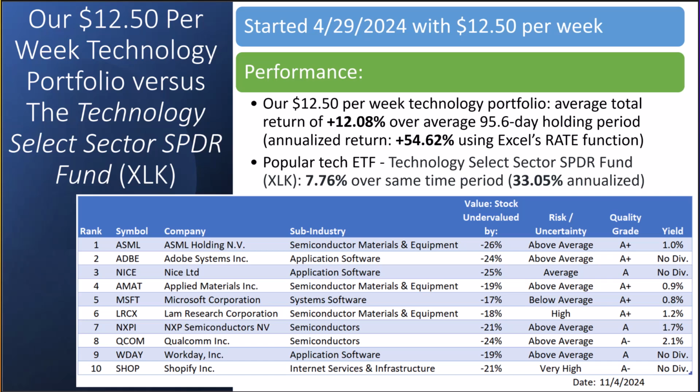So how is this portfolio different from the $1,000 tech portfolio shown on the previous slide? The portfolio on the previous slide is based on certain technology themes and therefore includes some stocks that are not technically in the technology sector, like Google and Amazon. So on this slide, I rate the top stocks for the week, but they must be in the technology sector. The average investment so far has been held for 95.6 days and has produced an average return of 12.08%. Using Excel's rate function, that's an annualized return of 54.62%.